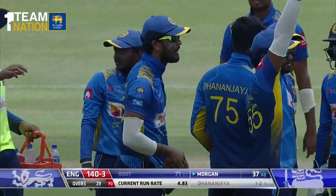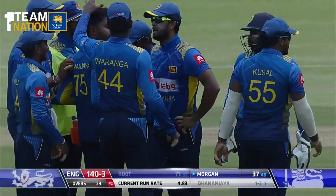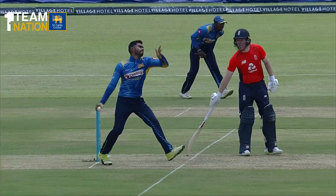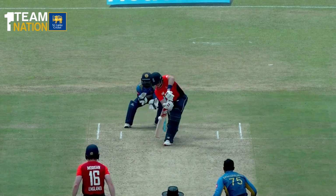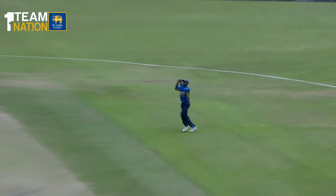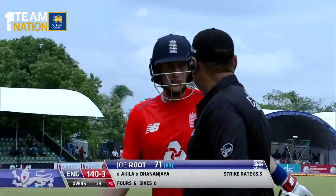Root's judgment on when to score, when to defend, when to go forward, when to go back has been absolutely spot on throughout his innings, just on this occasion he's tried to turn it a little bit too sharply towards the leg. Front foot is fine, legal delivery, ball's in play. Round the wicket, he turns it and it just slides on leading edge, and a simple catch to extra cover. Massive wicket for Sri Lanka. Not the real meaningful innings that England or Joe Root would have wanted. 71 for him, 140 for 3.